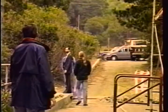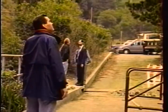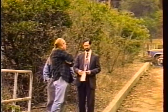Professional. Oh, here's the reporter for the Contra Costa Times, Robert. He's coming out. I'll write a story that's going to be on the first page. Look at him flip that paper.